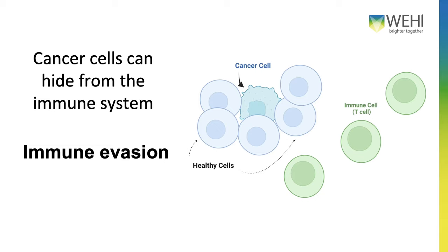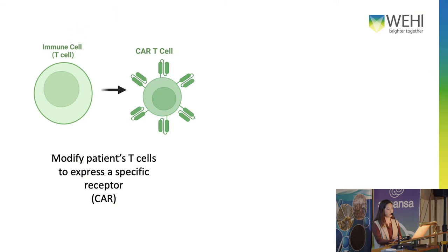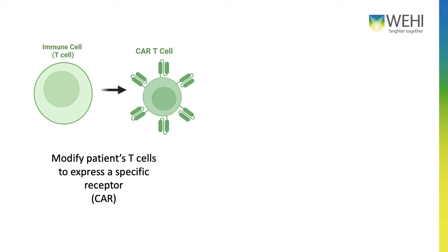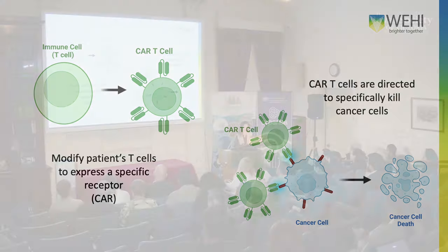However, what if we can actually modify our immune cells to regain their ability to seek out these cancer cells? And this really is the basis of CAR T cells. In this technology, what we can do is take a blood sample from a patient, isolate the immune T cells, and modify them to express a specific receptor, what we call the CAR. When these cells are reinfused back into the patient, they are directed to specifically kill the cancer cells, meaning that we are leaving our healthy tissue unharmed.